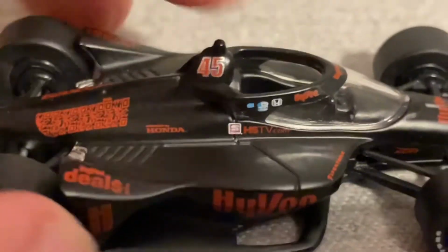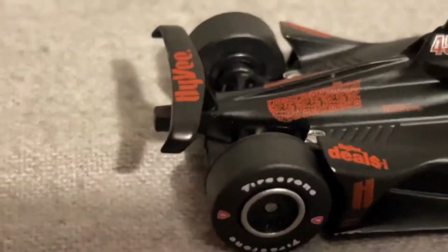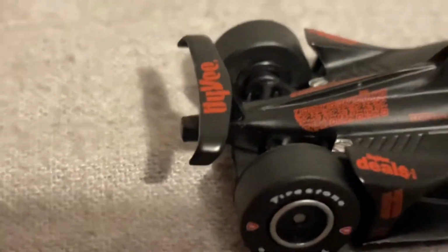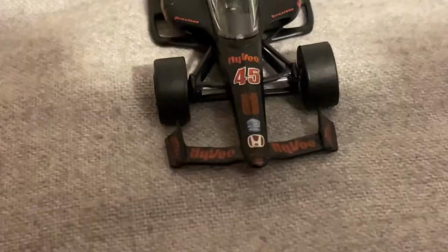It's interesting how much stuff they have. You got number 45 on the roll hoop, and HyVee up here, nothing on the side. That's something it seems like they've started doing in the past few years on ovals, and instead of putting the number on the side here, they just do nothing, which is interesting. So, just quick overview of the car here.